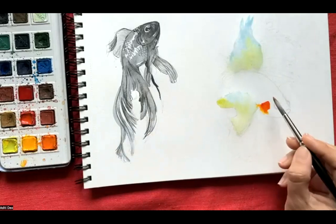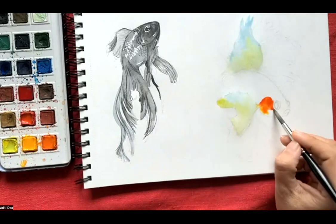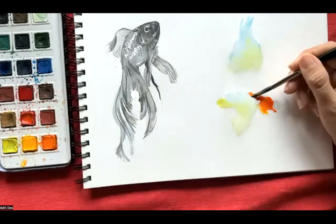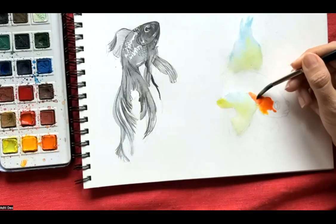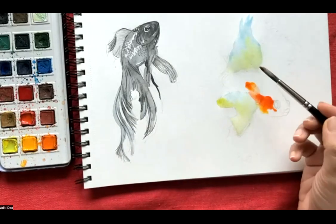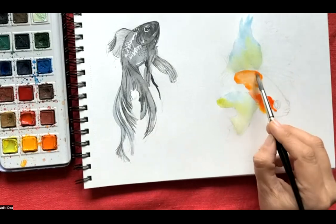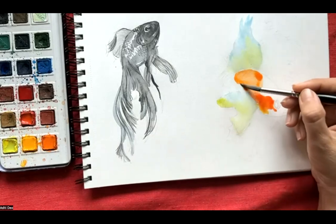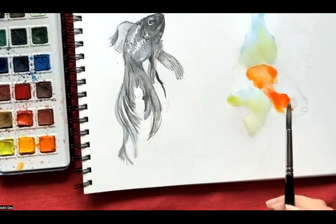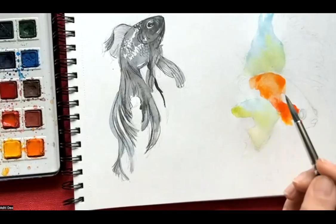This is orange, Aditi. Gamboge, orange, and now scarlet. Now this is orange. Pressing it down. And when these things happen like that, the color mixing on its own, let it do it. Don't go and change that. It's doing a wonderful job there.